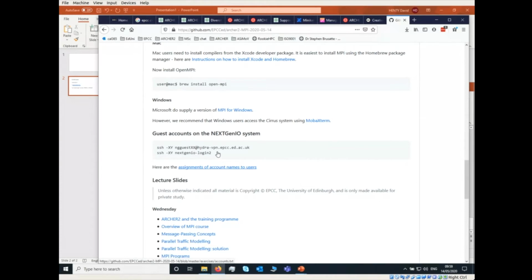Actually, what I should have asked on the quiz is who is using their laptop and who is using their own machines. That would have been a very useful thing to ask, but I will maybe do that as a quiz later on. If you want to try, you're welcome to try logging on. If it doesn't work, just wait. Those are the instructions for logging on.